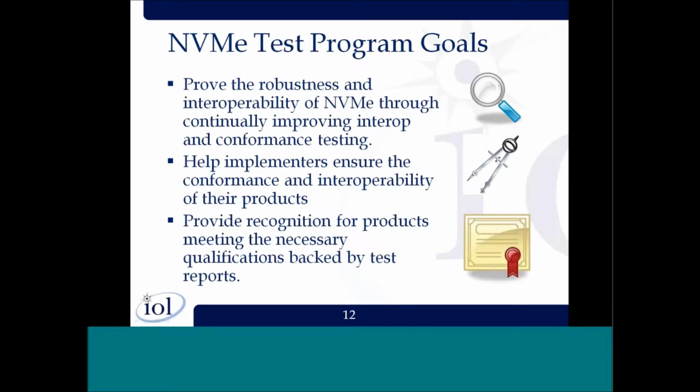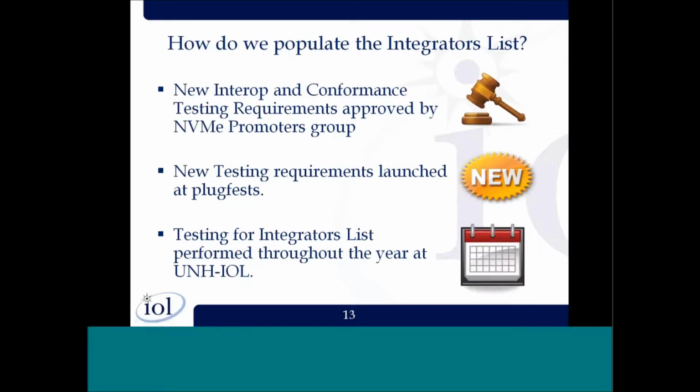Again, the goals of the program aren't a surprise. We want to ensure we've got high-quality products, a high-quality ecosystem, and help people going through this testing to demonstrate that their products are conformant and interoperable, and also provide some recognition for products that do meet the necessary requirements by allowing them to list on this integrators list and also providing them a third-party independent report from UNH-IOL.